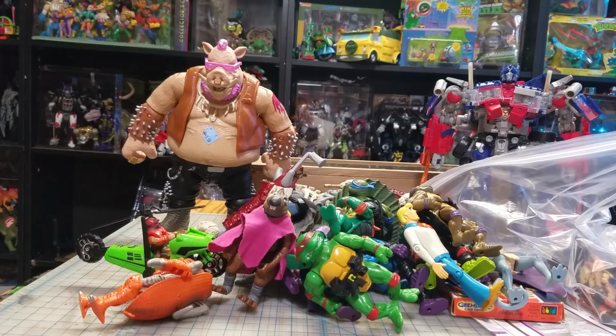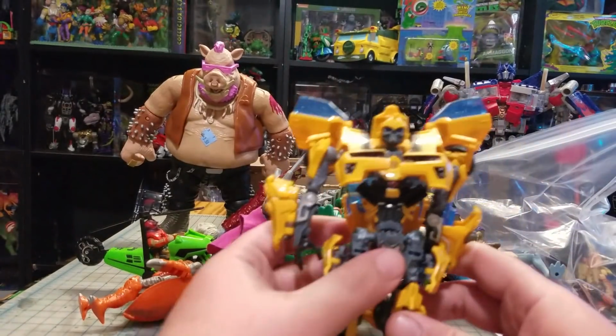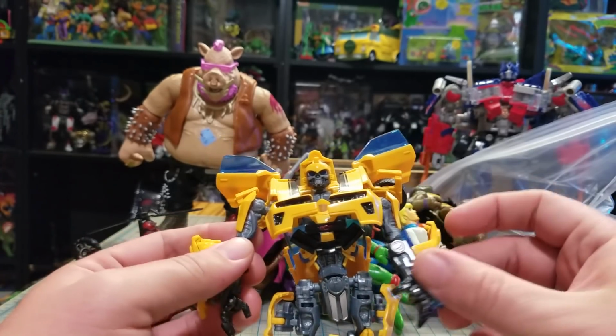And I don't have a ton more. So this is a harder to find Bumblebee figure from the movies, and this is the Battle Blades Bumblebee.